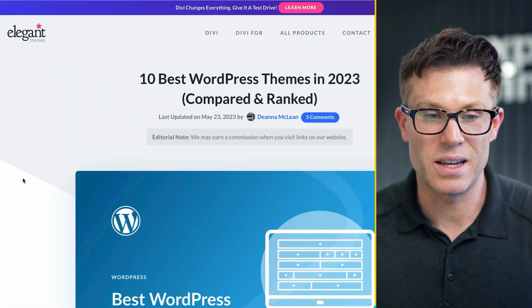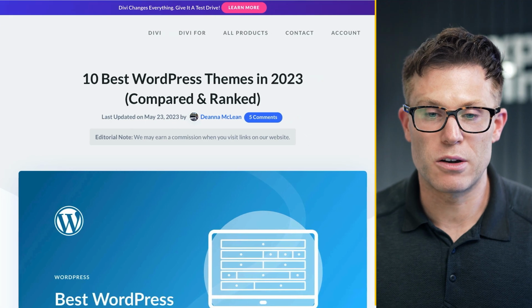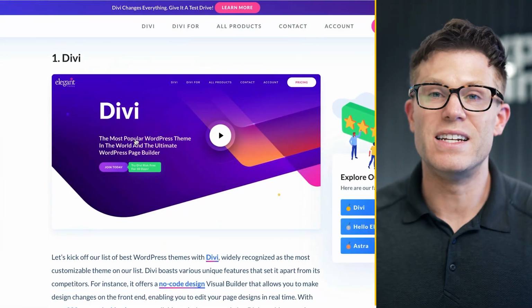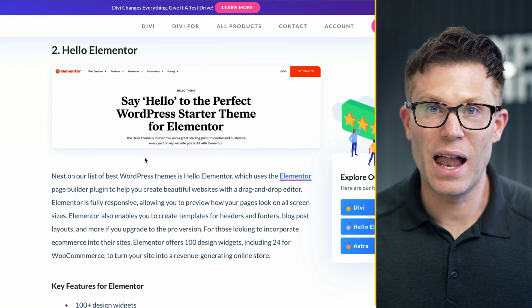And there are still plenty of examples online where websites directly contradict some of the principles in these guidelines and still win. For example, if you search for best WordPress themes, one of the sites that ranks is Elegant Themes, and their best WordPress theme is Divi. Well, of course it is, they own it. Second best website theme, Elementor. Of course it is, they earn affiliate commission.